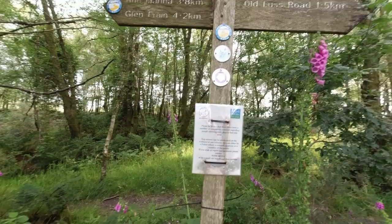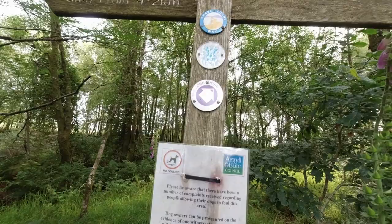So we've got the John Muir Way and we have the Three Lochs Way, which I will be doing in a couple of weeks. So they actually share part of this route as well. But straight away, I'm enjoying this walk because we're in forest area and I love forests.